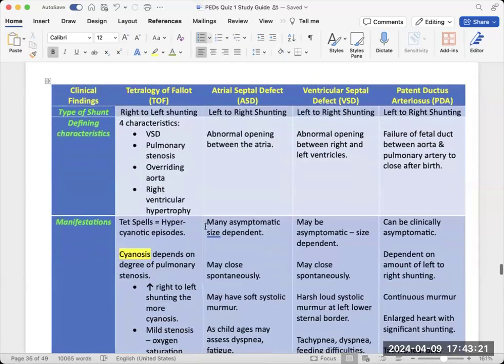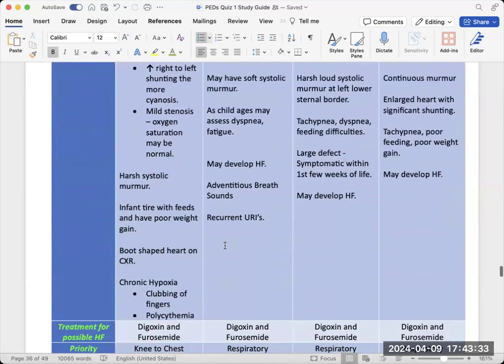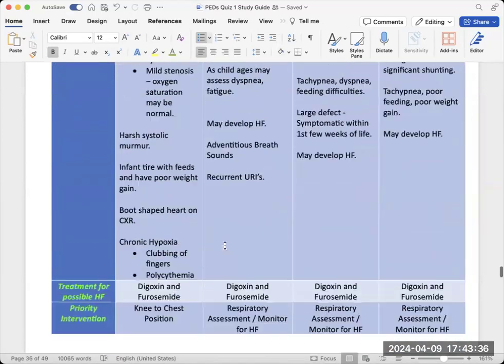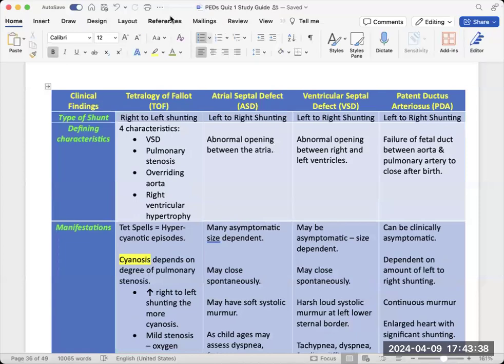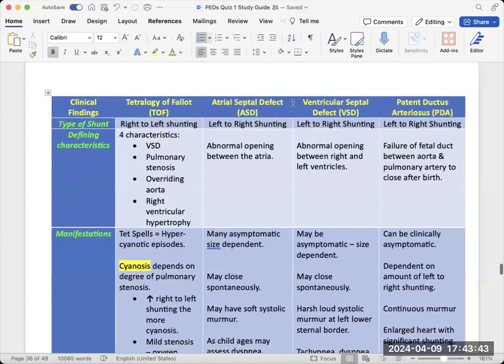different scenarios. Now, because I'm someone who likes to compare things, I've actually made a chart so I can compare all of them and really see what the difference is between all of them and what to give. And I hope if you have this in your notes, it does help. But once again, out of tetralogy of Fallot, atrial septal defect, ventricular septal defect, patent ductus arteriosus, tetralogy of Fallot is right to left shunting, okay? Whereas all the other ones are left to right.